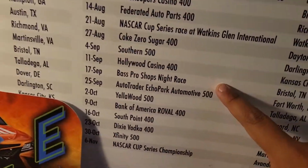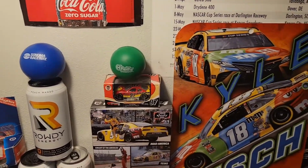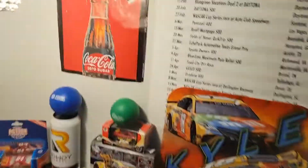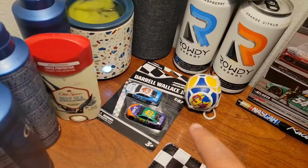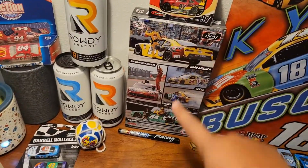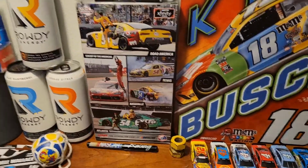Next race is the Bass Pro Shops NRA Night Race. So, you got a Bill Elliott. You got more Rowdy Energies. You got Sonoma Raceway balls. You got an O'Reilly Auto Parts ball. I got this at Sonoma, as you can see. You got a Coca-Cola poster, Coke Zero. Then more body wash. So these are just my deodorants and stuff. Tape, pencils, just in case I have to do homework and stuff. This is from the 5-pack thing. I had to put it like that because the background looks very, very cool.